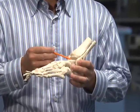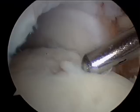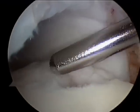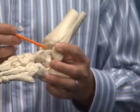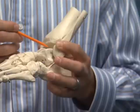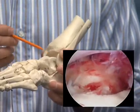Second, if there's any areas of cartilage that are rough or fibrillate, we'll be able to smooth those up with a procedure we call debridement chondroplasty. That's essentially smoothing up the cartilage inside the ankle. Third, if you have any loose pieces of bone or cartilage that get caught in the ankle and cause a sharp stabbing pain, we'll be able to remove those.